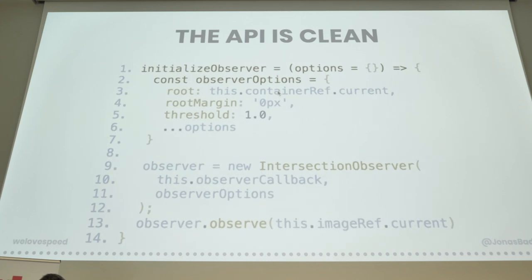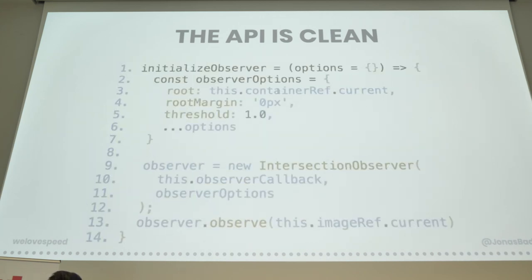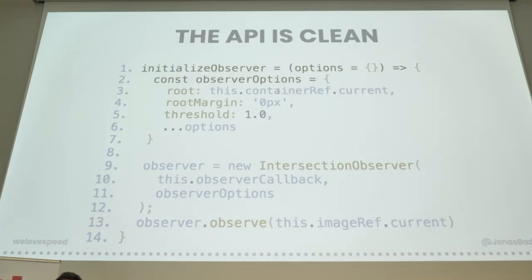So if we look at a very simple one that we use for ourselves, you're going to define an observer with some kind of root component, which is your container. And you're going to have a margin, which can be a negative margin. It can be a positive margin, meaning if it's a positive one, before the element is already in the viewport, it's going to give you the offset, basically. And you can have a threshold, which can be an array of different thresholds. So you can have a callback execute when an element is half in the viewport, or 30% in the viewport, or whatever you want to define.